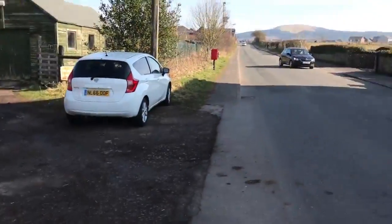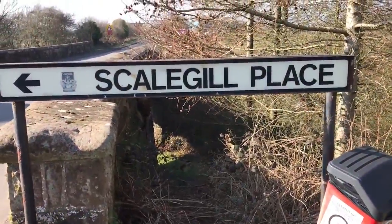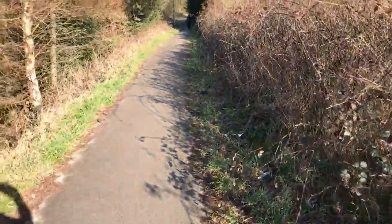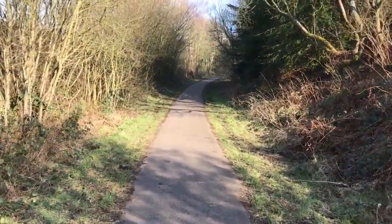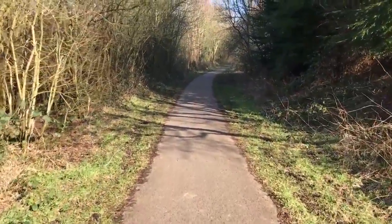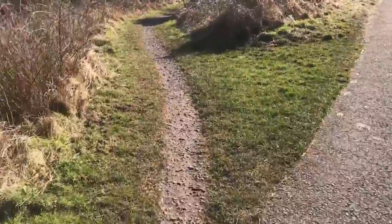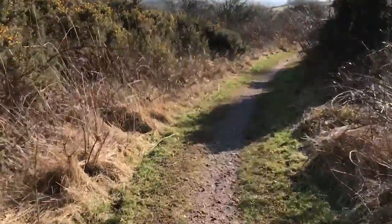We're just going to leave this main road now, and we're going to take a left here. Scale Gill. And then we're going to head down onto the disused railway line, which is now, I assume, a cycle track walk area, and where the embankment is. Okay, we're now on, that's actually a good tarmac path for a little bit along this disused railway line. Okay, we've been on this cycle path for about a mile a bit, and then the path takes a left here down this little one.